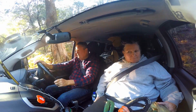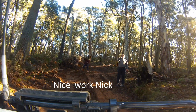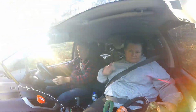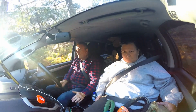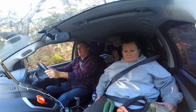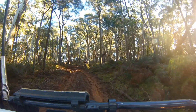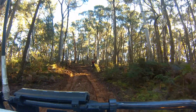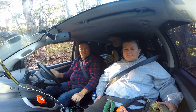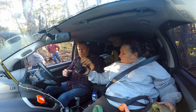Alright, so we're just reversing down to the bottom. We're going to give that another go, but I'm pretty sure we are going to be winching. Is she slippery? Oh, I think that's as far up this hill as I'm going to get, folks. My winch controller is out.